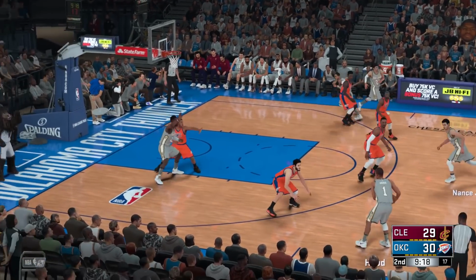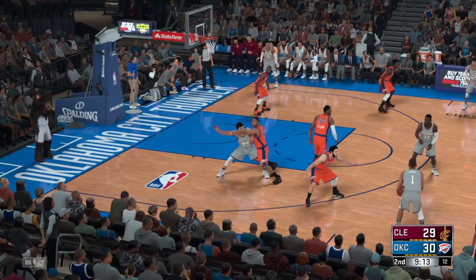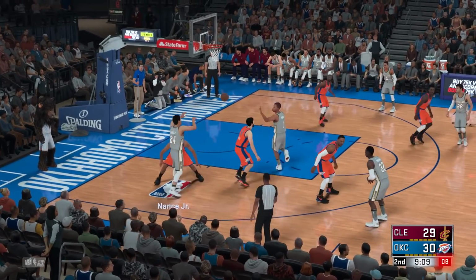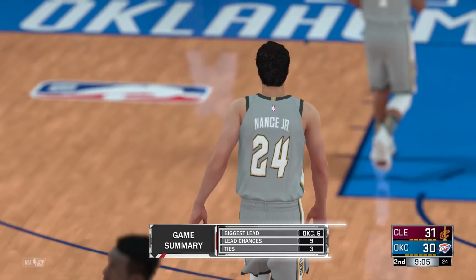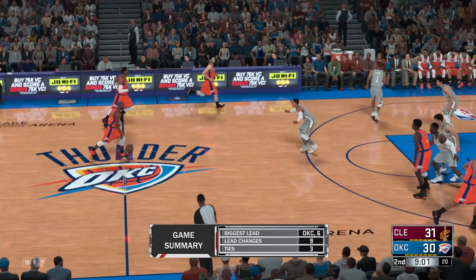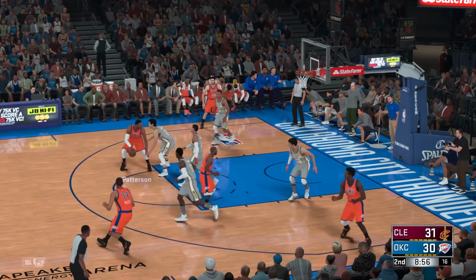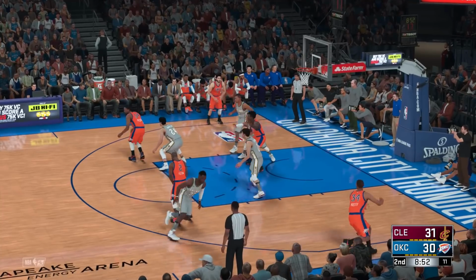Clarkson kicks to Nance. Nance a screen. Hood dishes to Nance. Back to Hood. Oh, and that one, no question, powered it down. Superb awareness from Rodney Hood, outstanding at recognizing an opportunity to send a message on the jam. Screen by Grant. Felton sets a screen for Patterson.